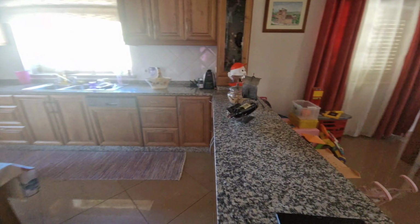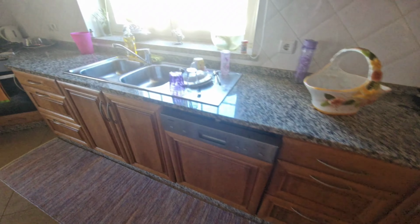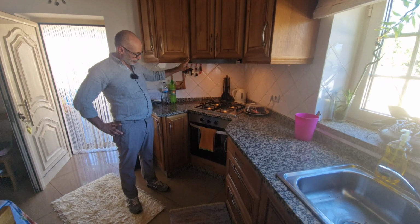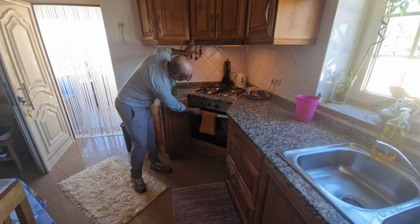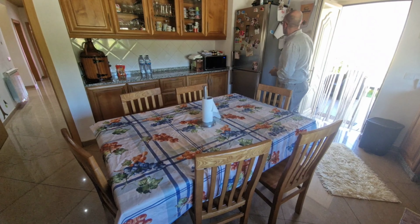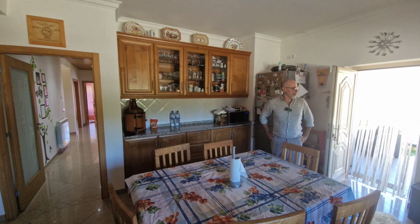A fully fitted kitchen with a breakfast bar, granite worktops, dishwasher, double sink drainer, the extractor here, and a gas stove. The oven is an electric oven. They're better for baking anyway. Huge kitchen space for a nice dining table, and loads more storage space over there. A lot of storage space in this kitchen.